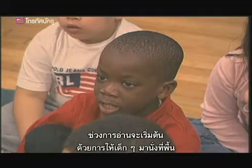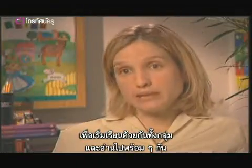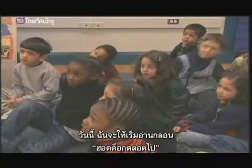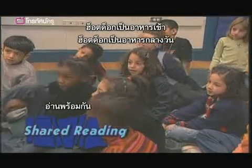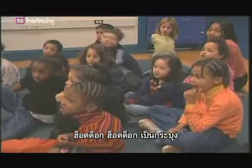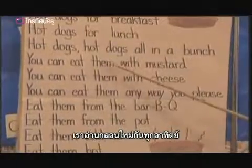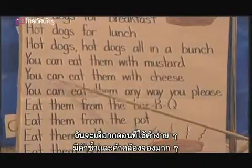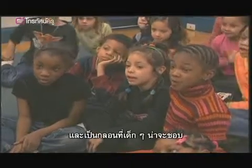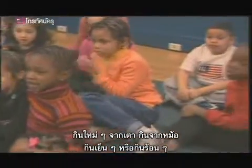The literacy time starts with bringing all the children to the rug and having a whole group lesson and a whole group shared reading. Today I introduced a poem, Hot Dogs Forever. We do a new poem every week. And when I pick poems, I want a lot of sight words, high-frequency words, rhyming words, and poems that kids might like.